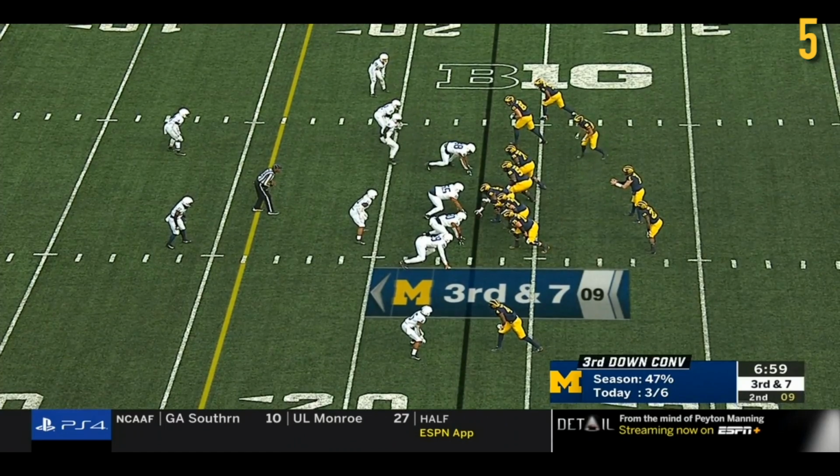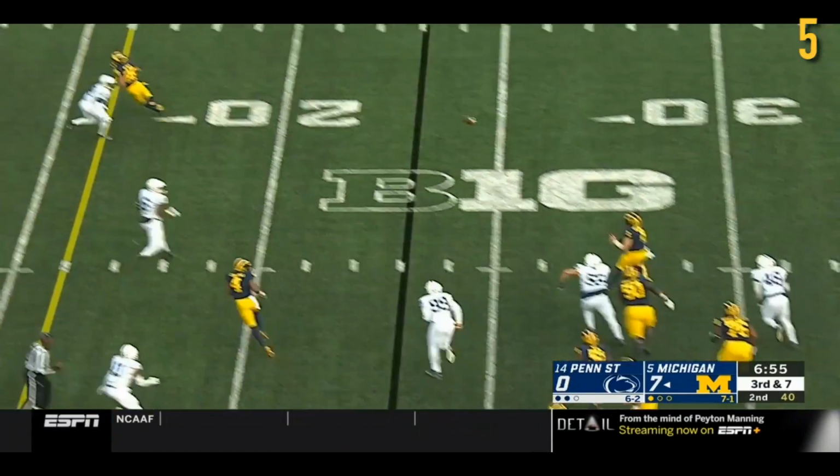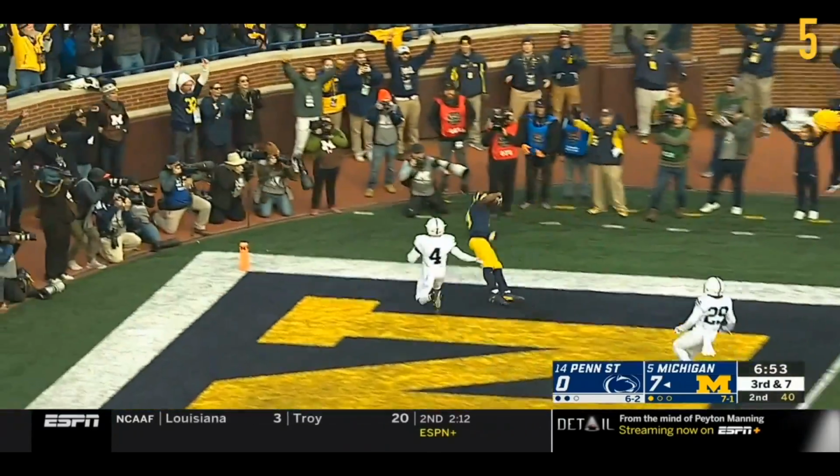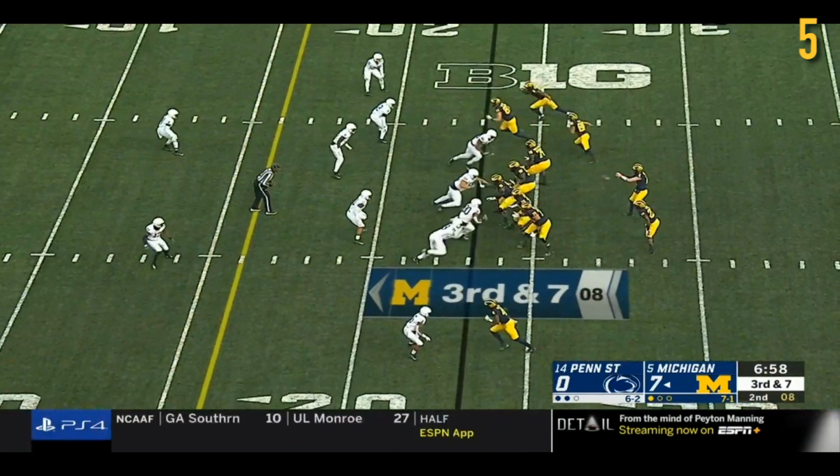7. Patterson flushed, looks to the end zone, touchdown! Donovan! Beautiful pass and catch from Patterson to DPJ.